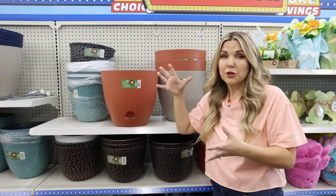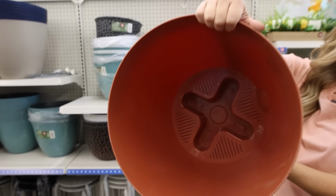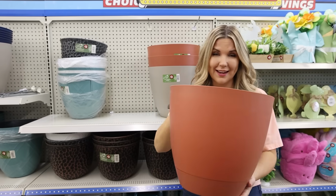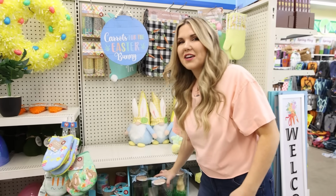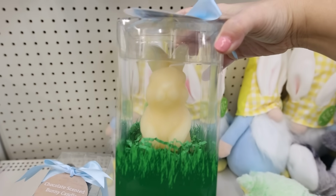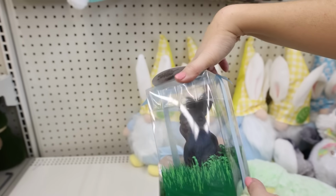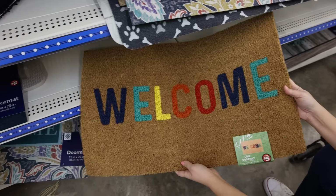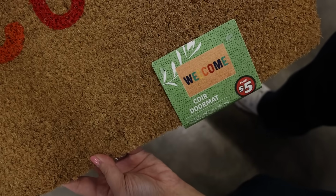If you're looking for larger planters, this one's plastic, but it's self-watering and $5, and it's a pretty good size. All right, what do we think of chocolate scented bunnies? Do we think they would smell like chocolate? They are pretty cute. This looks very similar to a welcome mat that you would pick up at IKEA, but it's only $5.